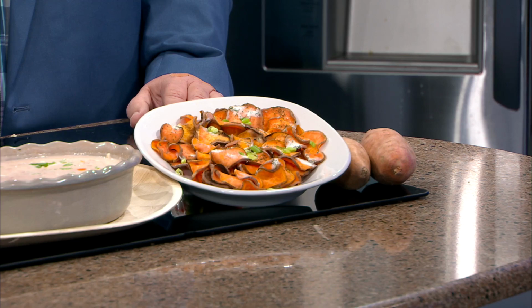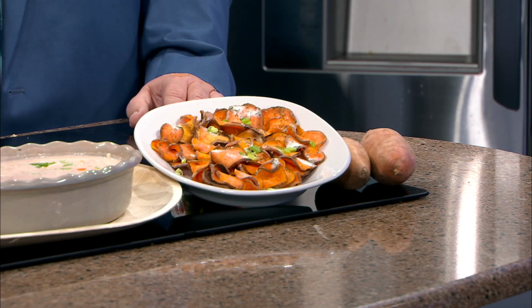That's right. So the first one is actually kind of thinking about nachos or our chips. These are just thinly sliced sweet potatoes, and you can either oven roast them or air fry them. They turn out really crispy, delicious. I like to do a little bit of ranch powder or some fresh dill on that when they're roasting, and then finish with a little bit of Greek yogurt ranch, our classic.